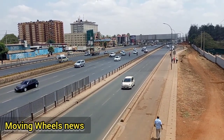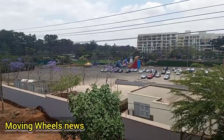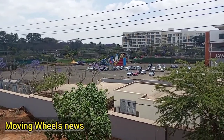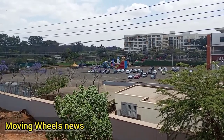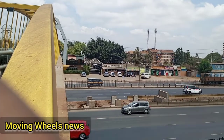I'm actually at Thika Road in Kenya, and this is one of the best roads in Kenya. I wanted to show you this current road, which is a nice road. It is bordering one of the biggest malls in Kenya, Garden City Mall. It is among the big malls in Kenya.